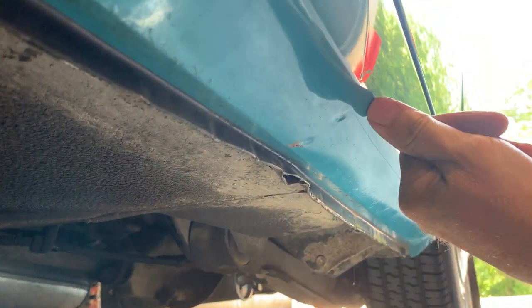changed. This pinch weld right here is rolled just a little bit where somebody might have put a floor jack under there. These little dots, symmetrical spot welds, they're supposed to be there.